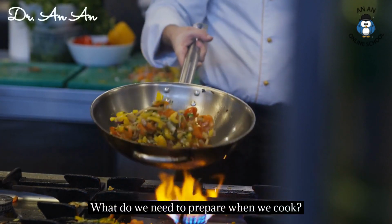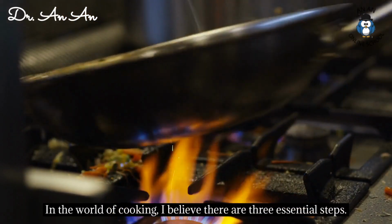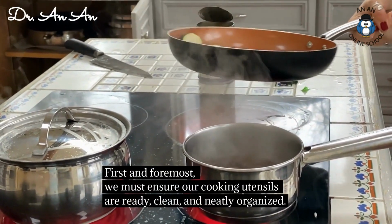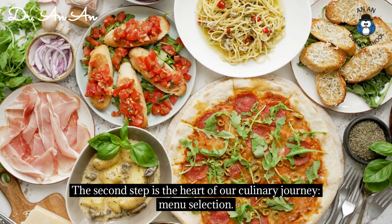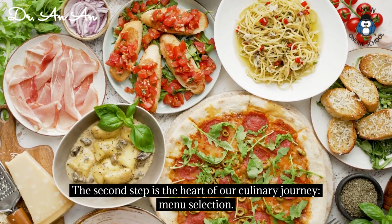What do we need to prepare when we cook? In the world of cooking, I believe there are 3 essential steps. First and foremost, we must ensure our cooking utensils are ready, clean, and neatly organized. The second step is the heart of our culinary journey, menu selection.